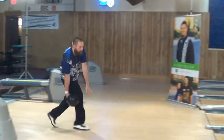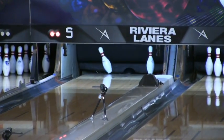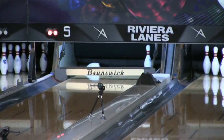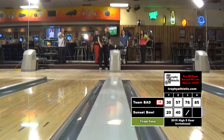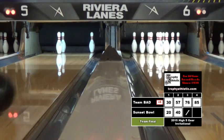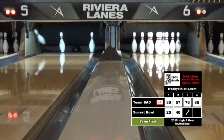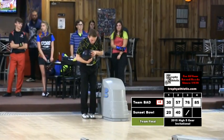Well, he can do it. He can get it down there in a hurry, even though he kind of hooked it at it. And if that would have been falling the other way, he might have had a chance. But an open frame on the board for Team BAD still leaves them with the lead, regardless of what Sunset Bowl here does in their fourth frame, as we'll have Freddie Peterson up for his team's last frame before the commercial break.